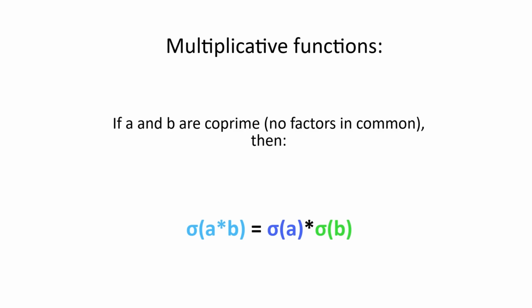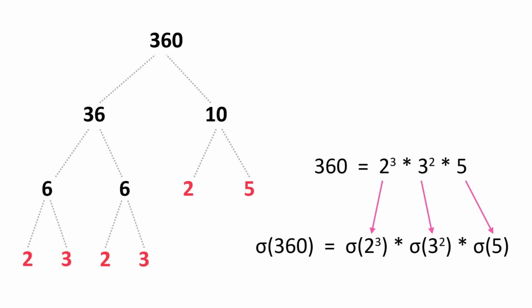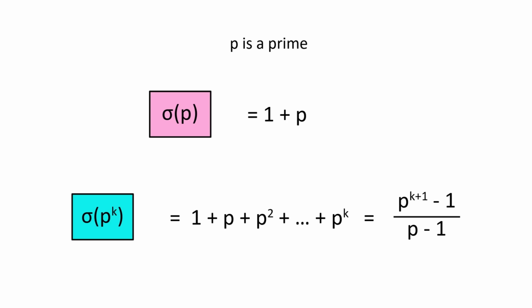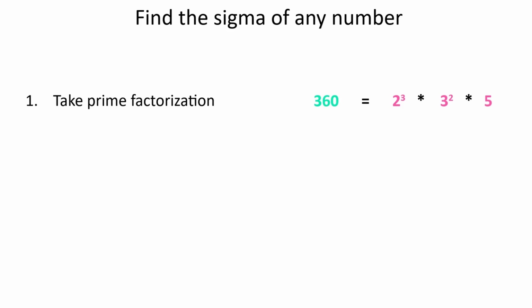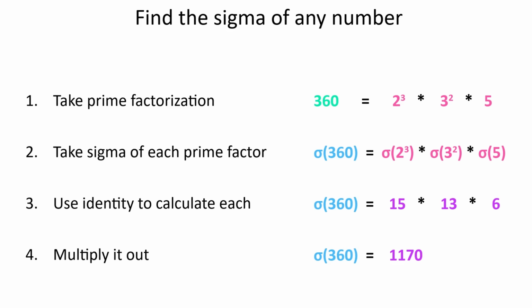This makes it easy to calculate because you can always split up a number using the prime factorization. For example, the prime factorization of 360 is 2 cubed times 3 squared times 5, so sigma of 360 equals sigma of 2 cubed times sigma of 3 squared times sigma of 5. Sigma is really easy to calculate when n is a prime or a prime power using a geometric series identity. Therefore, we have a relatively simple procedure to find the sigma of any number. Just take the prime factorization, find each sigma value using the identity, and finally multiply all those values.